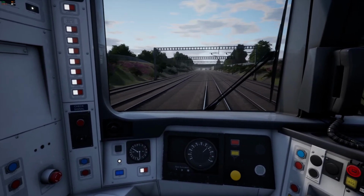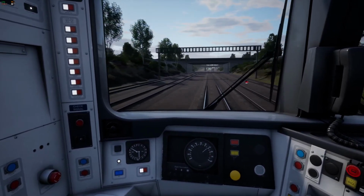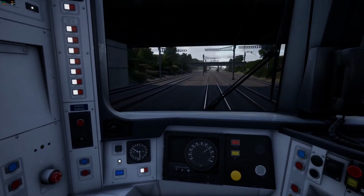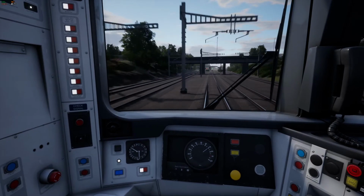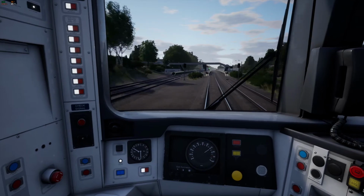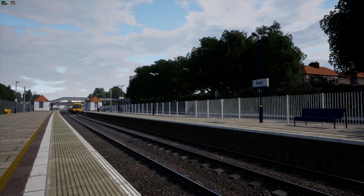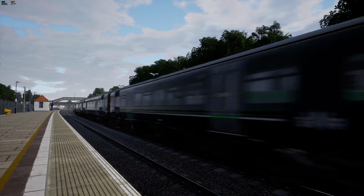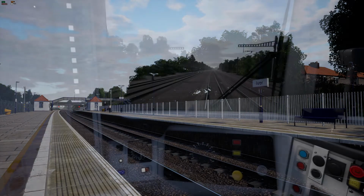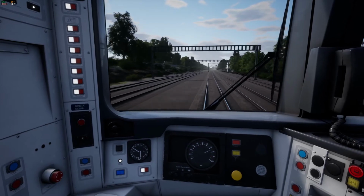If your service is stopping at either, you want to start braking step 1 just before the bridge ahead. Now passing the Ever, we got around 4 miles to Slough.